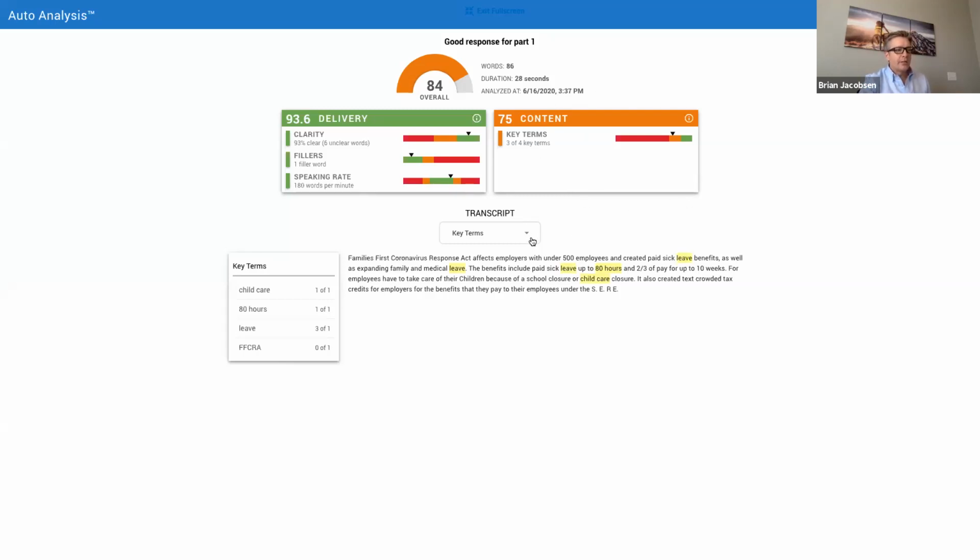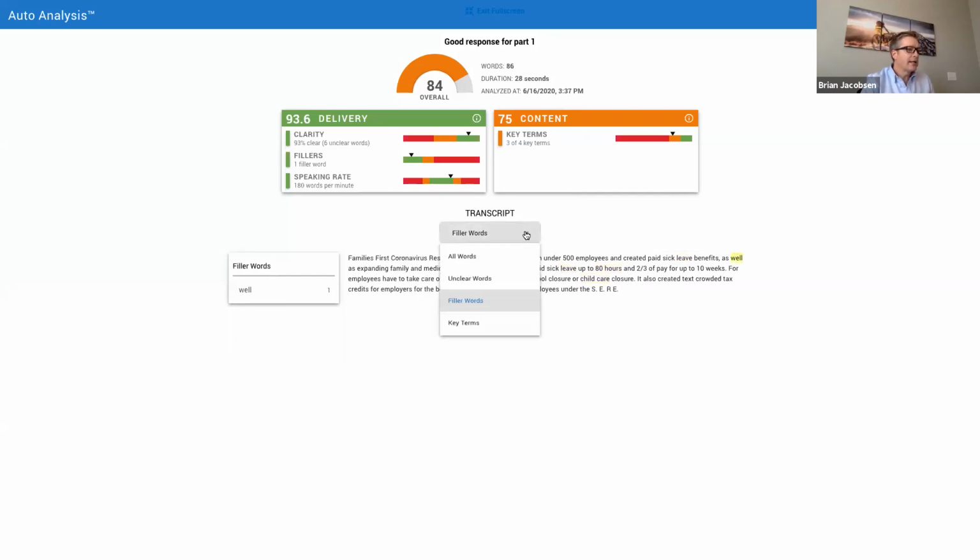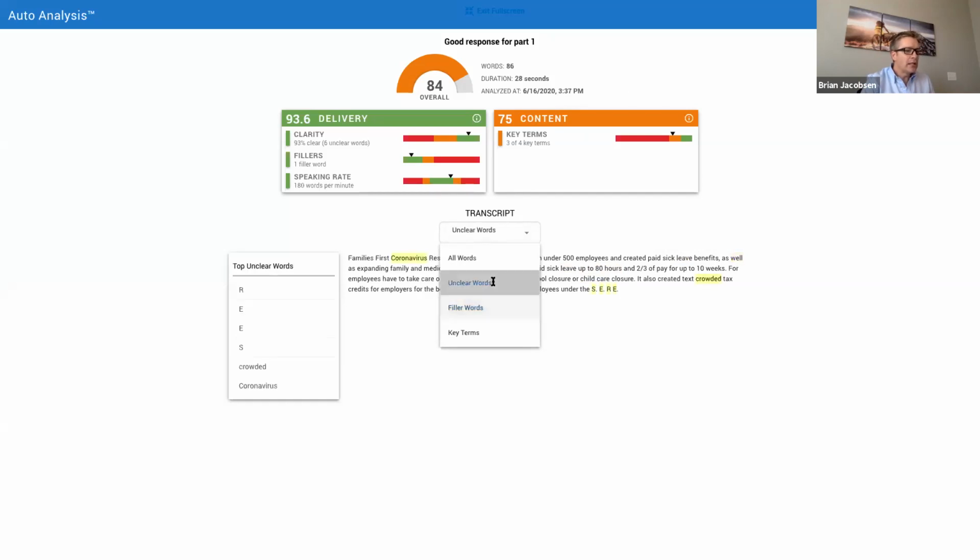If I want to get a better understanding of where I'm using those filler words, I can click this drop-down button here and click on filler words. And I can see, well, maybe that's in this particular example not too concerning there. I can look at some of the other issues like unclear words, just to really hone in on my presentation skills and practice a better delivery.